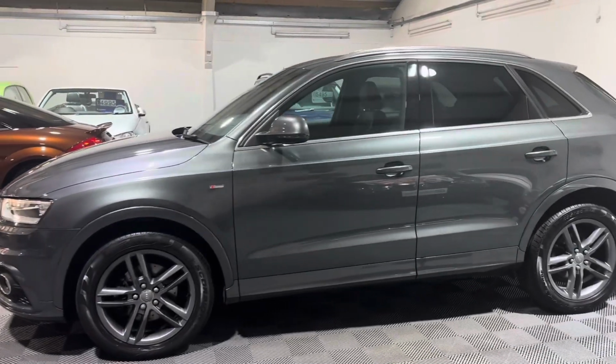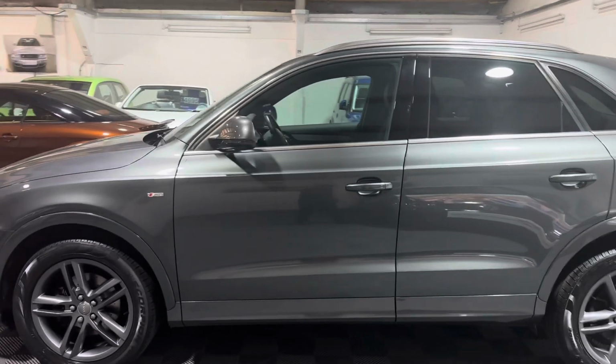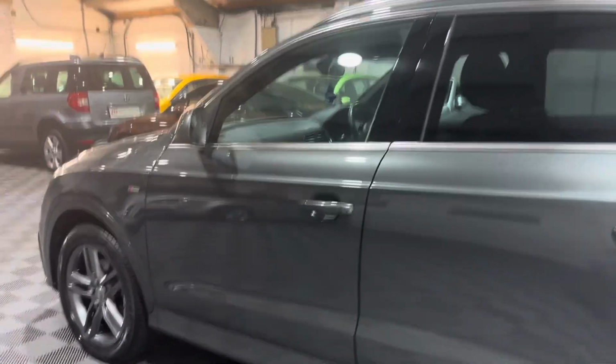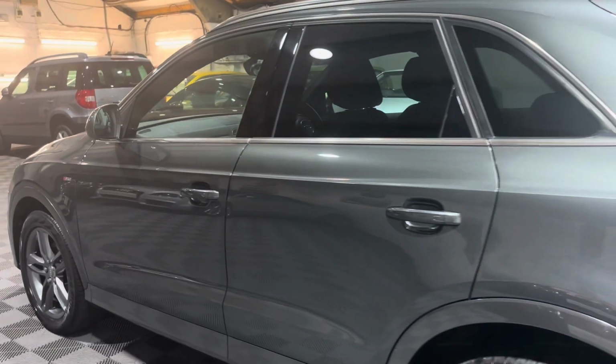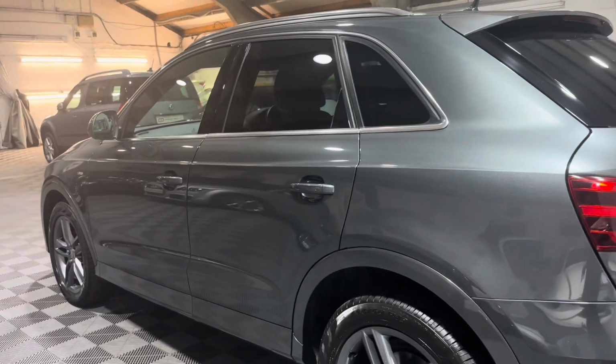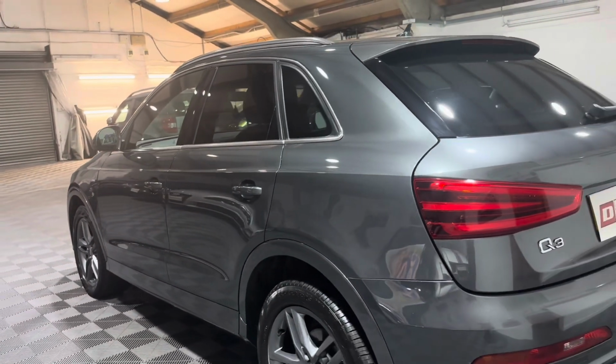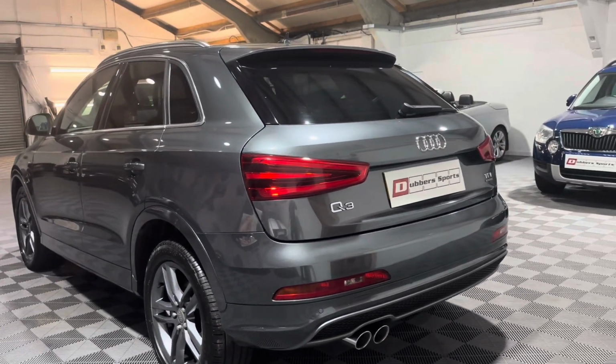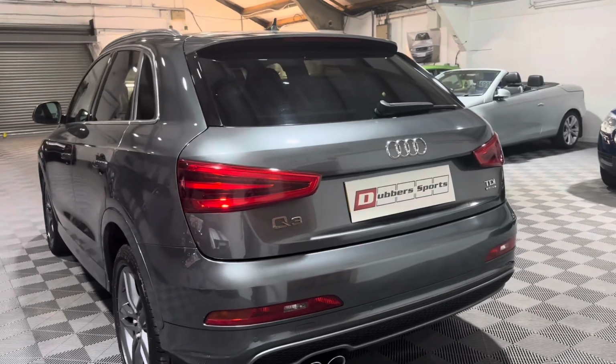So most of the time, Q3s we get in are normally owned by families and they've got car parking dents everywhere and scuffs and scrapes and sticky sweets everywhere. This has been a local mature owner and it's been his pride and joy. He's garaged it, he's looked after it. Very clean car.